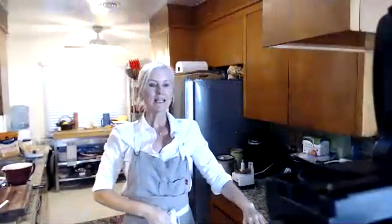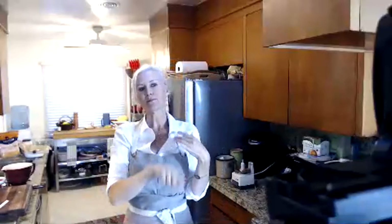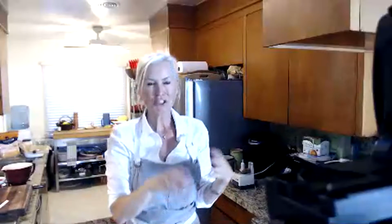Very simple, but a broccoli salad can be a great thing to keep in your fridge. I'm just going to turn that thing down. A broccoli salad is a great thing that you can keep in your refrigerator because the broccoli retains its crunch. And we're going to dress it with some bacon and some cheddar cheese and some red onion. And so those are the 3 things that we have on tap.